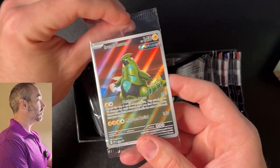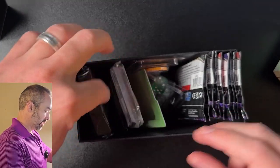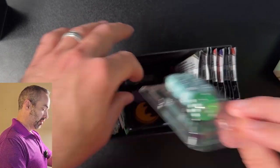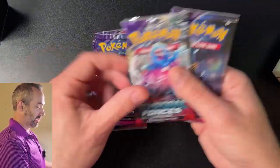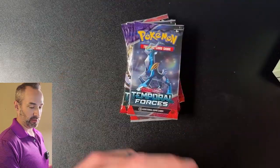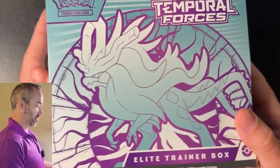We got that cool artwork here. Inside, we got a cool Iron Thorn promo card. I'm excited for that. Sleeves, energy cards, dividers, dice, condition markers, and what we've all been waiting for: 1, 2, 3, 4, 5, 6, 7, 8, 9 packs of Temporal Forces in the first one. And the second one is the same thing. This one has different artwork on it, Walking Wake.